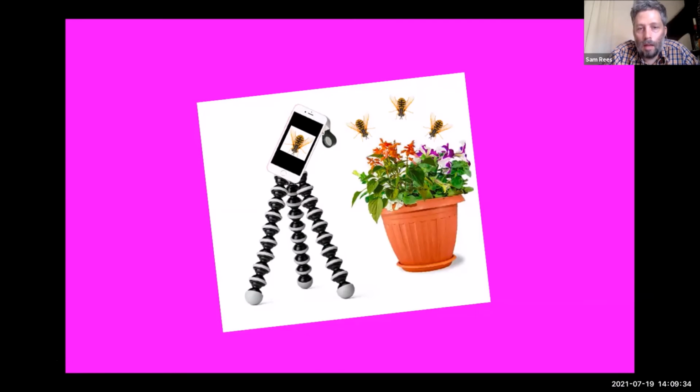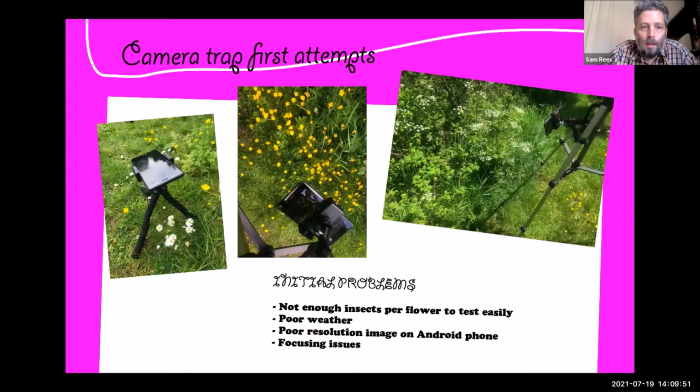So that was the approach that I wanted to explore, just using a basic phone setup with a simple phone macro lens that you can get, and a really basic tripod. So basically the cheapest, most reproducible method that we could use to experiment with this. My first attempts were just using an Android phone and a little Gorilla tripod.